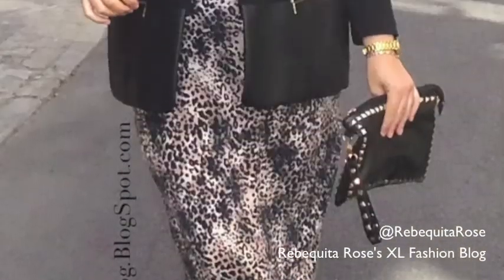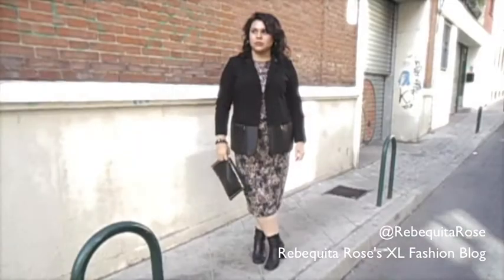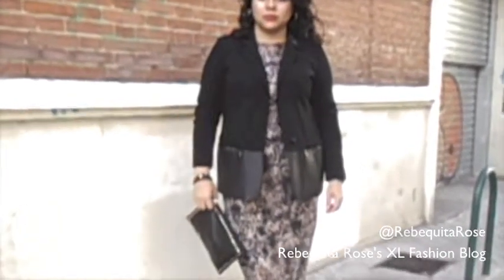The jacket was a gift from my friend Therese and she got it from a company called Definitions. It's a UK size 20 but it's a snug fit. I love the details on it and I know I'm going to wear it a lot this autumn.